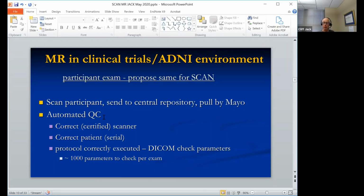One, we do automated quality control. What are we looking for? We're verifying that the correct scanner was used, the one scanner at that site that was certified for the study; that the correct patient was scanned. You'd think it would always be the right patient, but not necessarily so. And that the protocol was correctly executed. This is done by using a software program written here to automatically compare all the parameters for each sequence in the scan against the master.